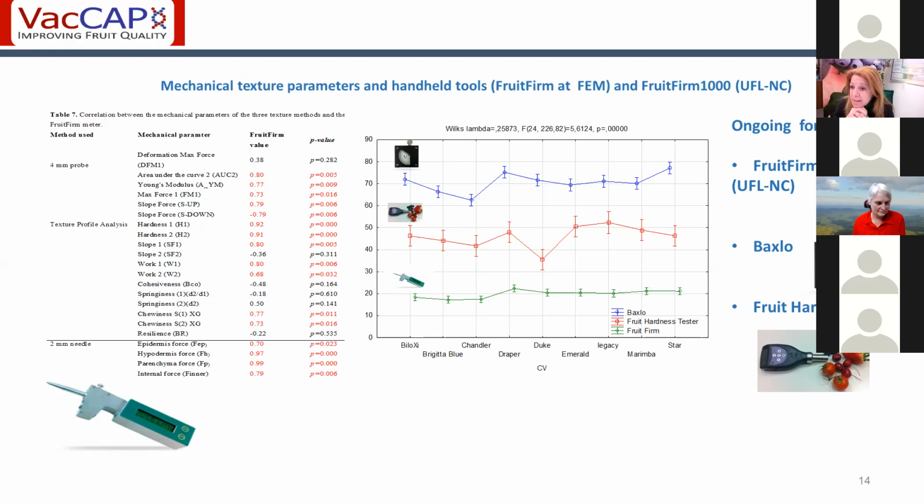We introduced, as Dr. Perkins said, the Fruit Firma 1000, the Baxlo, the fruit hardness tester. The first preliminary evaluations we made are indicated here over a bunch of old, I would say, varieties of blueberry. And what you see is that, the values being different, of course, for the three different methods, the profile of the curve, if we look at them as a curve, although it is not super correct, but visually it is more interesting to look at it in this way, is similar, except for Duke, where the fruit hardness tester seemed not to be standardized as it was with the other two testers. But we will be giving you more information on this as soon as the results are ready.